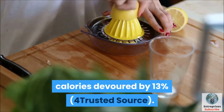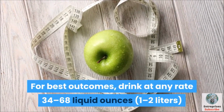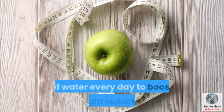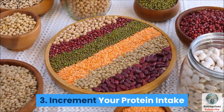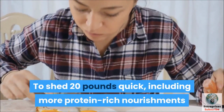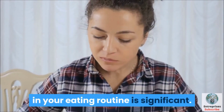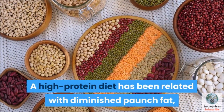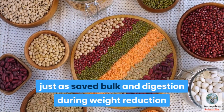For best outcomes, drink at any rate 34 to 68 liquid ounces (1 to 2 liters) of water every day to boost weight reduction. 3. Increment your protein intake. To shed 20 pounds quick, including more protein-rich nourishments in your eating routine is significant. A high-protein diet has been related with diminished paunch fat, just as saved bulk and digestion during weight reduction.